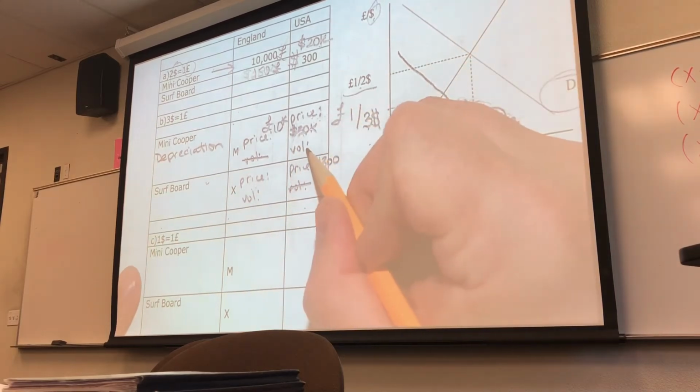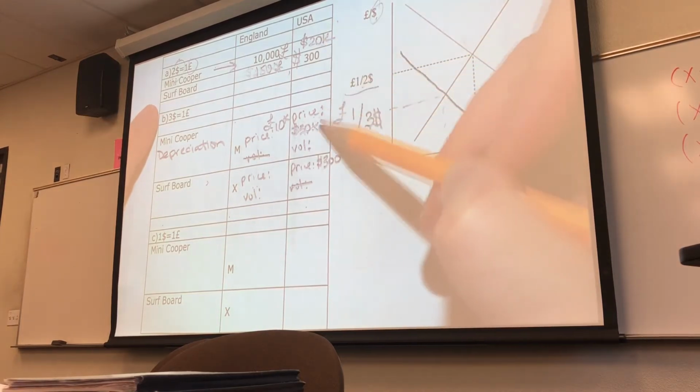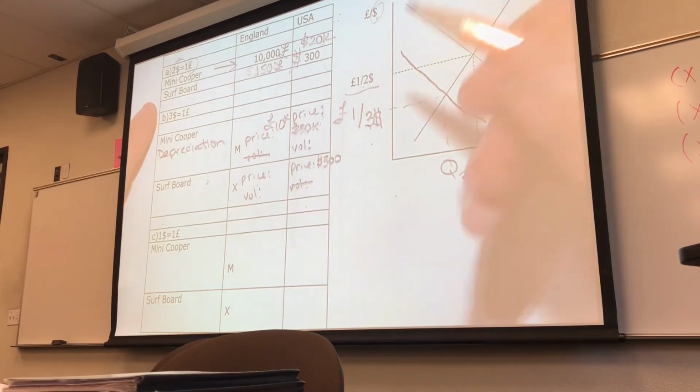Now what would you expect? So if the price is now up, the imported good is now what? More expensive, right? So what would you expect to happen to the volume of trade? How many Mini Coopers or imports would we buy? Fewer of them, right?